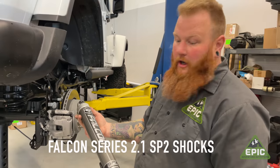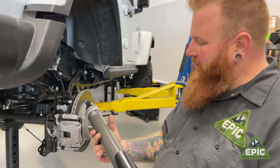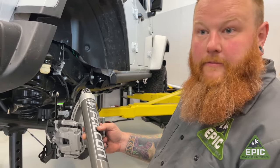The Falcon 2.1 shock is one of our most common shocks we put on. It comes with a 3-year warranty. It has some of the best corrosion protection in the business with the hard anodizing, so it can survive harsh Canadian winters. This ain't Arizona up here.